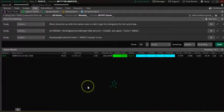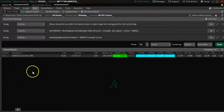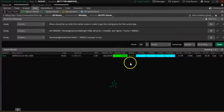So in this video, we're going to look at a 3 CPR up on a weekly time frame. And then we also have a condition saying that it has to be above the 200 SMA. And also we are saying that the developing pivot on a weekly time frame should be up. If all these 3 conditions meet, then we want to look for stocks. So these are stocks in a bullish pattern.